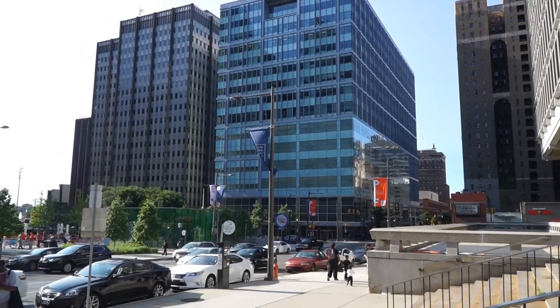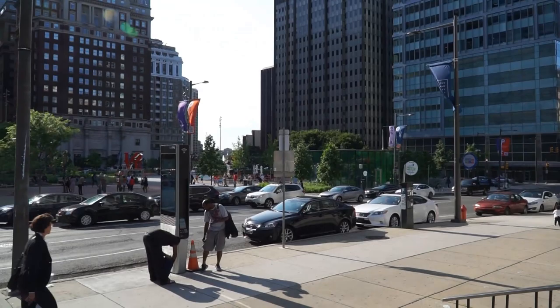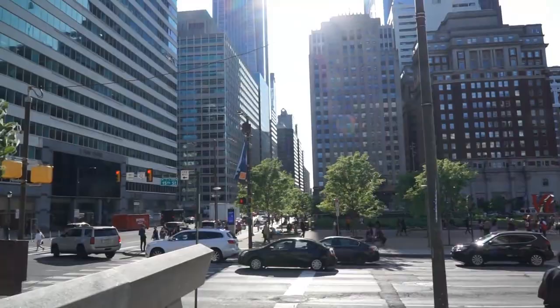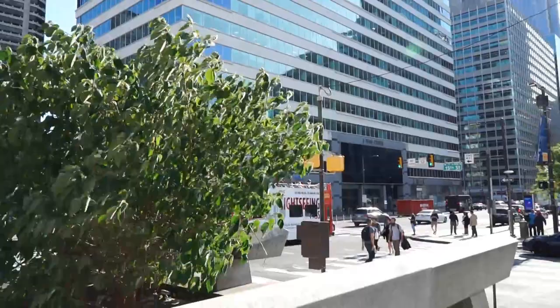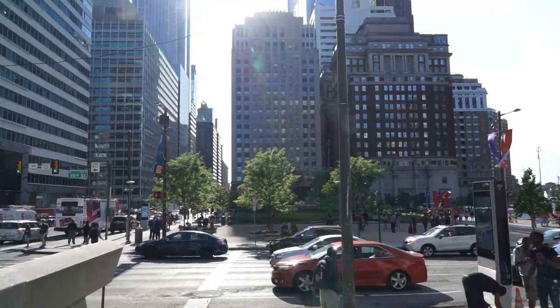On the road to the Philadelphia Art Museum. It's just amazing seeing all these buildings around here. These are the neighbors of the art museum on the west side of Philadelphia. And there, in the distance, you can see the fountains, and that's where the museum is.